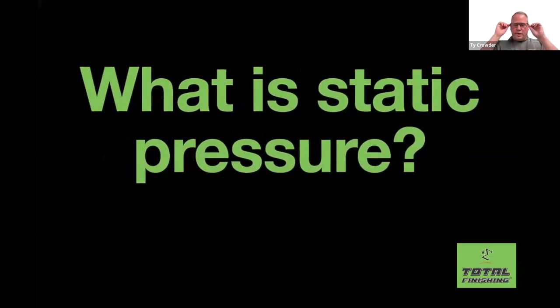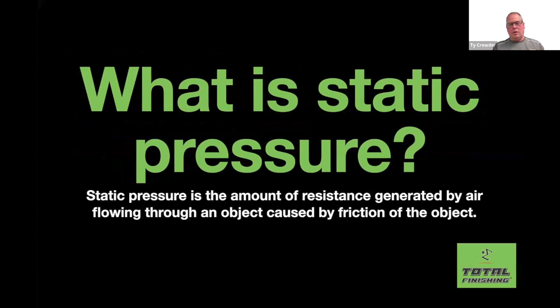All right. What is static pressure? Static pressure is the amount of resistance generated by air flowing through an object, caused by friction of the object. In this case, we're talking about static pressure for air. There's static pressure for fluid, we deal with that in paint hoses and stuff all the time as well. So in this instance, we're talking about the static pressure that the spray booth air is experiencing by having friction going over any object. It can be on the intake side, it can be on the exhaust side, it can be the filters themselves, all cause static.